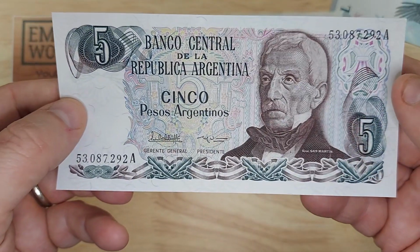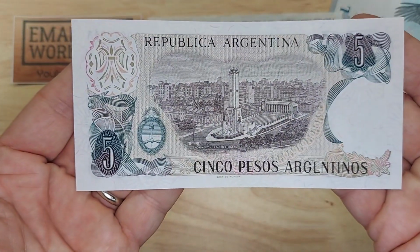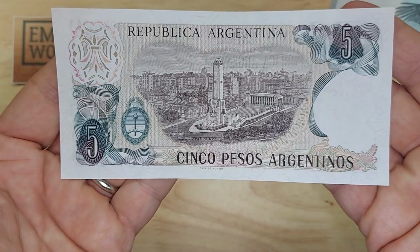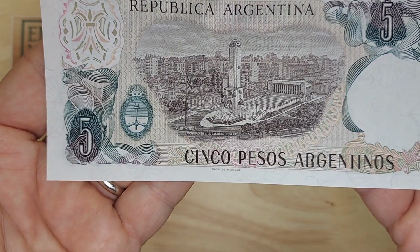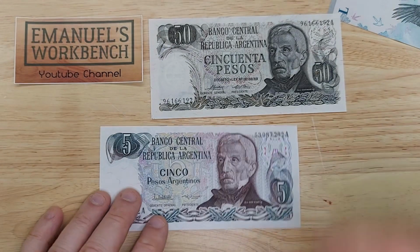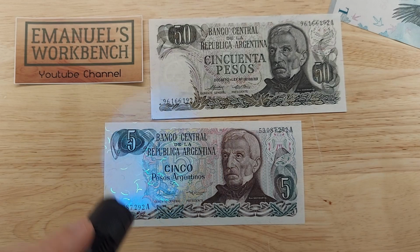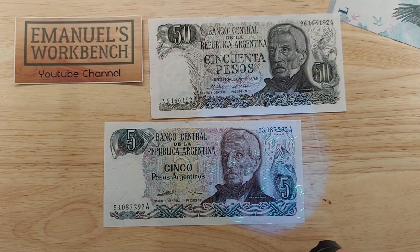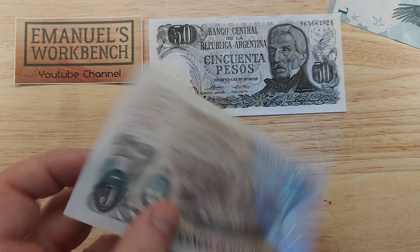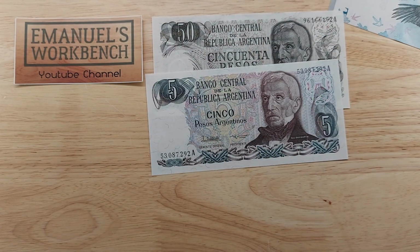Again, General San Martin, same person on this note as the previous note. And on the back we have a monument of the flag, Rosario, it says. And this is 50 Argentine pesos. Very cool. Let's have a quick look with the UV light. Again, much brighter reactivity with the fibers integrated into the banknote. Anything on the opposite side? Nope, just the fibers. That is cool.